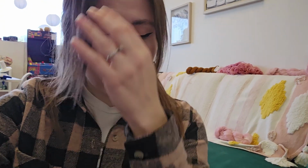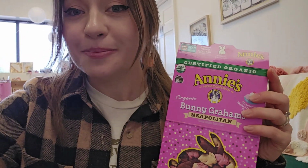I also snacked on, this is my guilty pleasure. I'm going to show it to you guys. I am very adamant about the fact that I do not eat processed foods on a regular basis, but there is one thing. I maybe get 1 to 2 boxes of this per year, so it's okay. But when I do get a box, I finish it in 2 days. It's bad. This is my guilty pleasure. These Annie's Bunny Grahams, Neapolitan flavor, specifically the strawberry bunnies, the little pink ones. I really wish that Annie's would only make a box full of the pink ones.